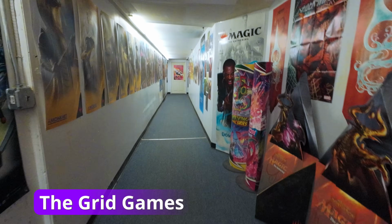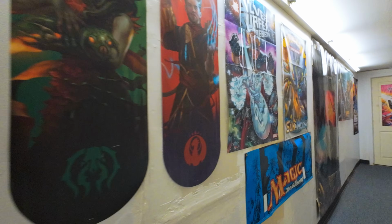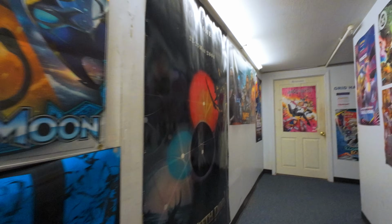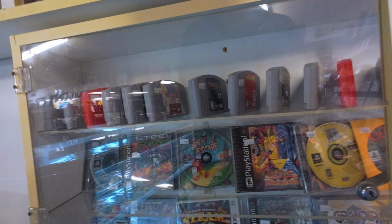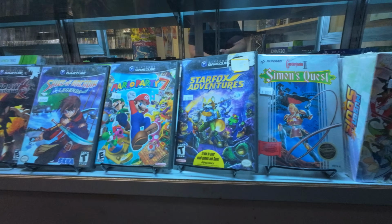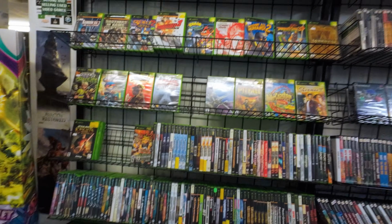Now, the next shop was the Grid Games, and I will say that I think the majority of the shop is actually dedicated more towards tabletop gaming and comics, although they still had a good selection of video games, but they weren't as much focused on the older stuff like NES. So there was only a pretty small selection of NES and cartridge games available, and there were far more GameCube and forward, certainly Xbox, PS3, PS4, etc. Definitely a larger selection there.